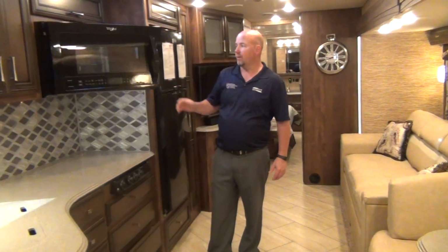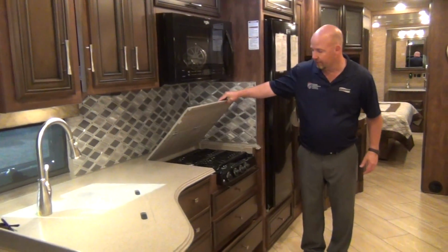30-inch residential convection microwave. 3-burner cooktop covered by Corian. It's undermounted.